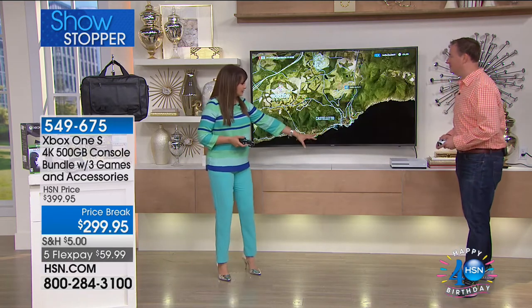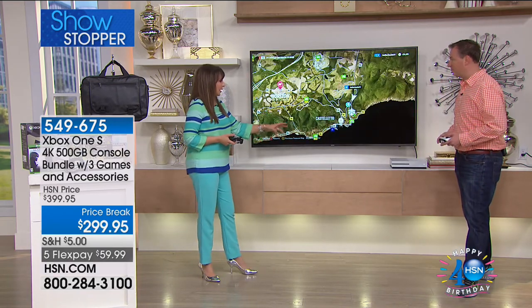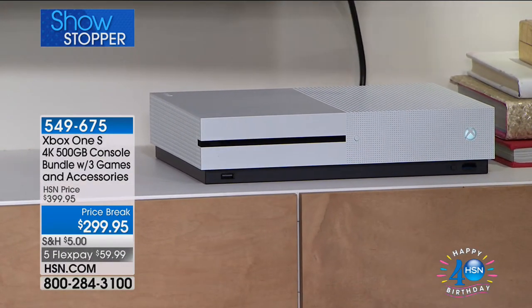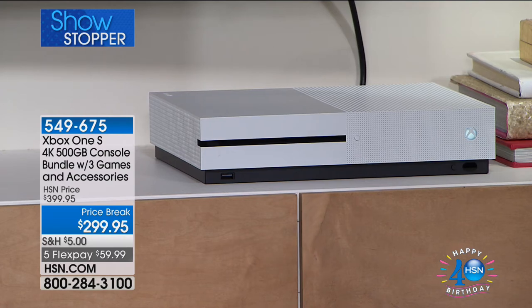Can we just take a look at this? This is so streamlined. It's so modern looking. It's not that huge thing that it was before. Very streamlined. Good luck finding this price, because this is $100 off. I'll show you everything you're getting. We're doing this for our Christmas in July.